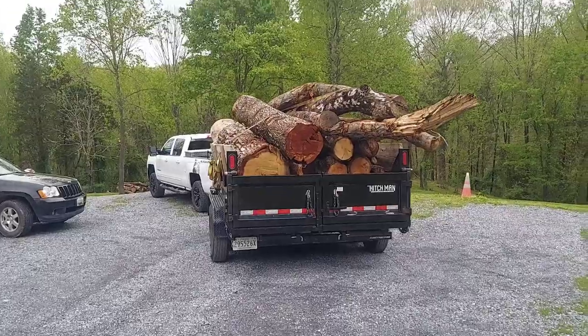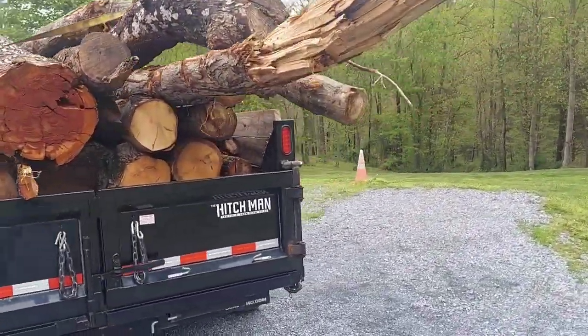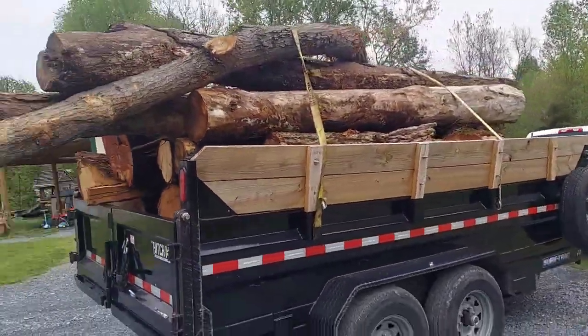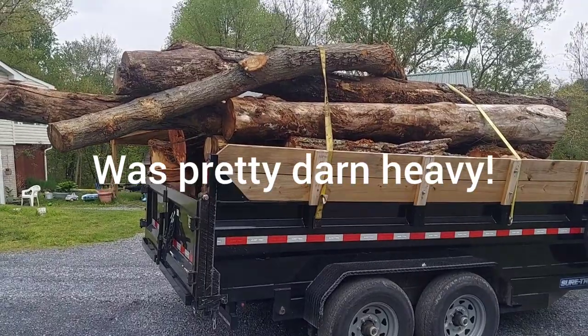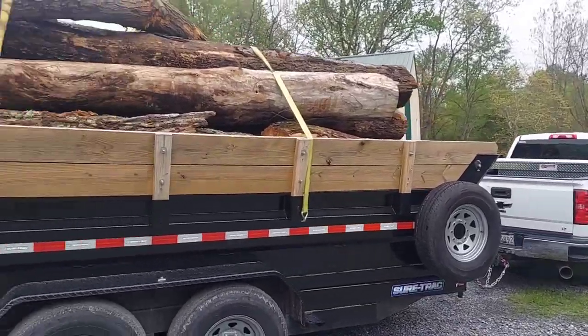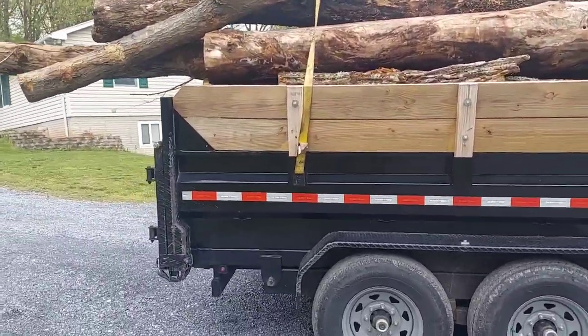I just got back from my tree service log supplier, and I know I say this every time, but I think I have the biggest load I've hauled so far. She is a big one. Might not be the heaviest load I've hauled, although it is heavy, but I think it's definitely the biggest load. She's definitely a good one.